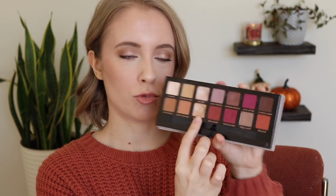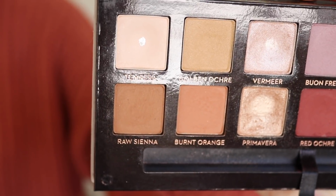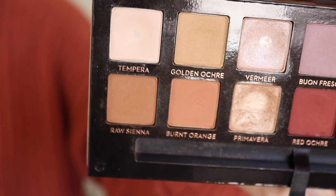So next we have some eyeshadow pans. I have hit an additional pan in my Anastasia Modern Renaissance palette since last time. I think in my last products I've hit pan on video, I showed that I'd hit pan on both Vermeer and Primavera. Now I've also hit pan on Tempera, which is one of the most used shades for me in this palette, so it makes sense that I've now hit pan on it.